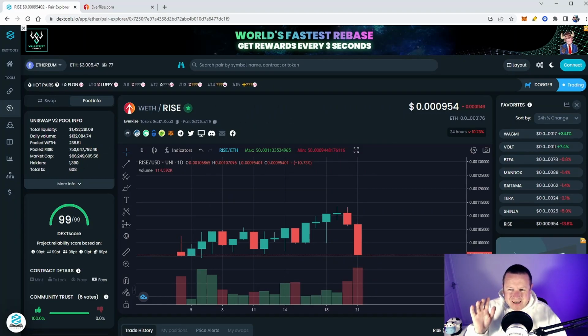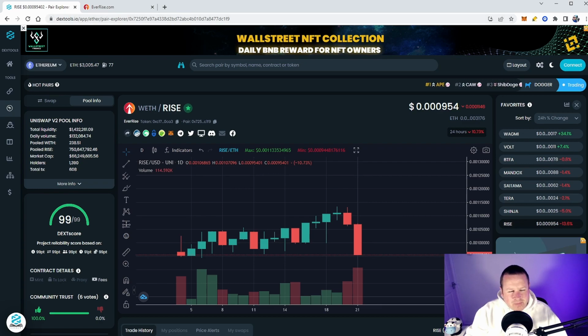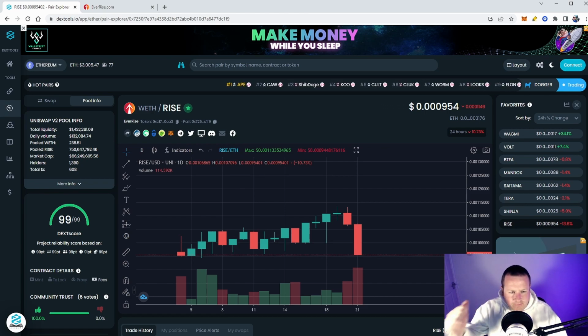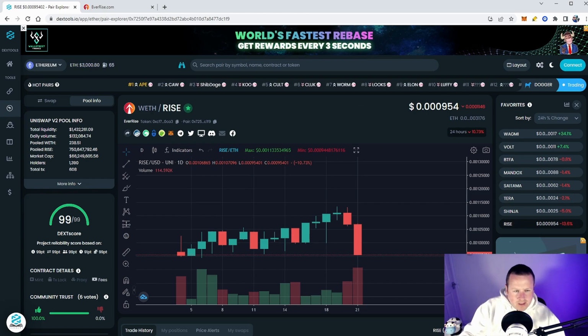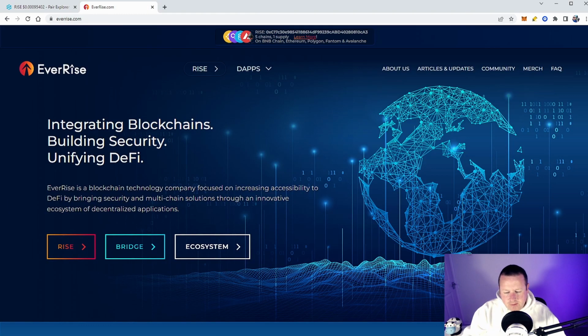Now, I'm not going to particularly talk about the chart because I don't think this is the main utility of it. It's not a store of value, and it's not really done in terms of a normal token where everything's about volume and liquidity and market cap and holders. For me, it's more about the utility that this product offers.